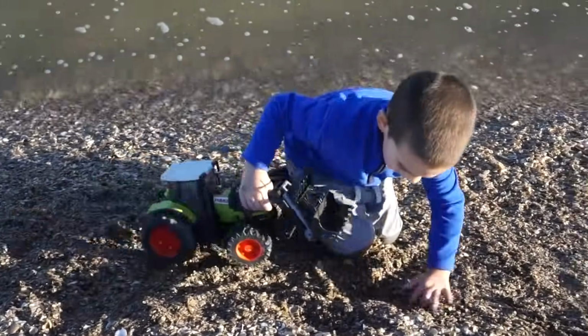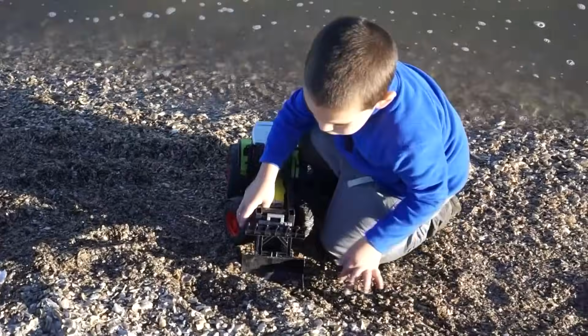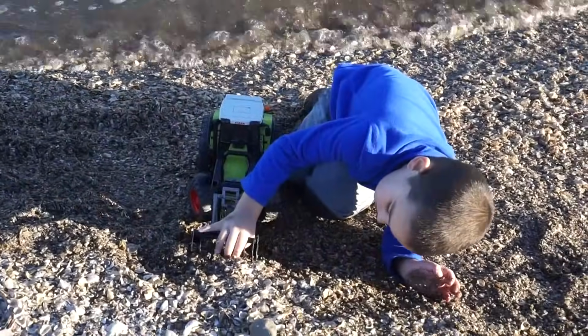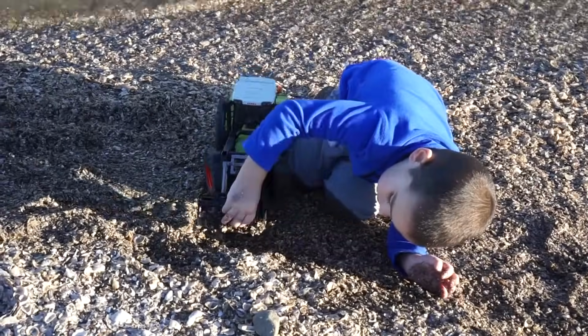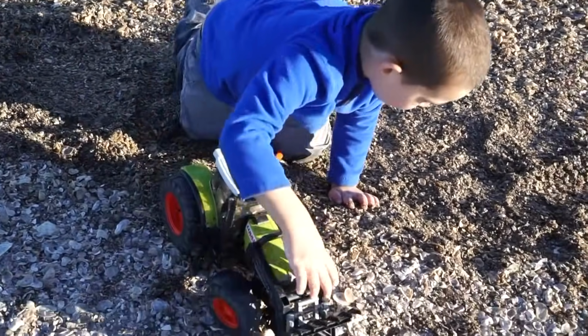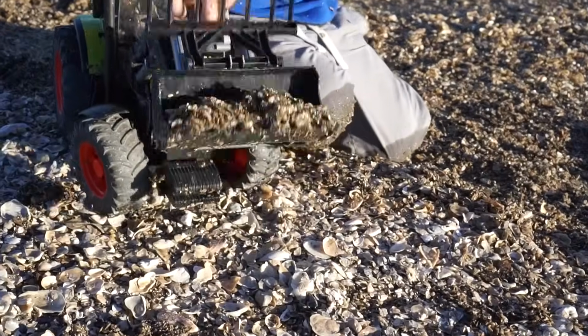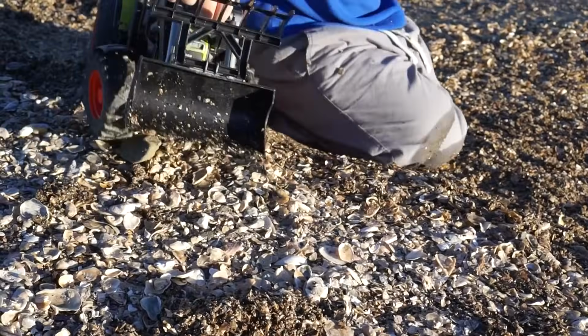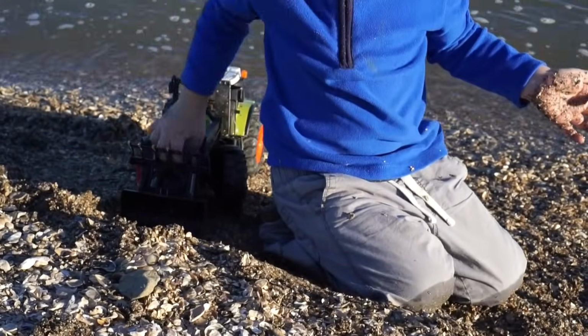What are you doing, Jack? I am ripping up the earth. Alright, watch out for those waves. They're getting really close. I'm tearing up the surface under here. Look at this torn up soil. Yeah, that's got all the shells in it. Yeah, that's tearing up. Torn up.